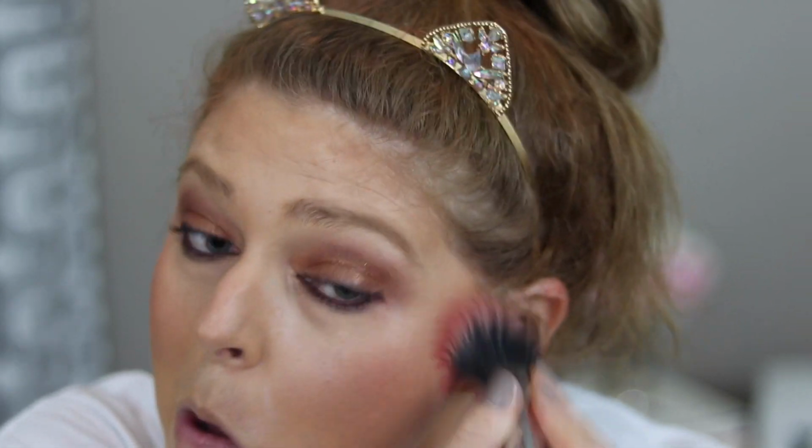Now we're going to move on to blush, and I have a Tom Ford blush in the shade Ravish. This is my only Tom Ford blush, and it comes in at $62. That's the reason it's my only one. But I think it's a beautiful shade for fall. I just really, really love it. And you see how pigmented it is.